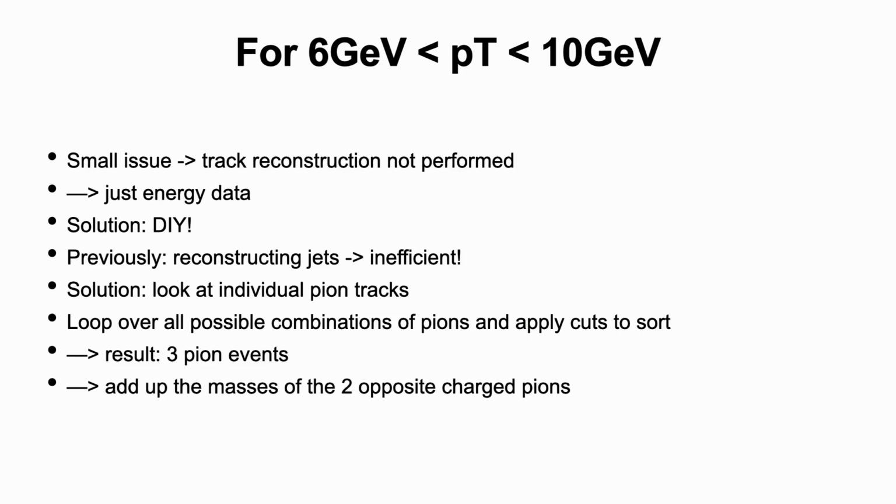What's also important is that since we're looking at events where two positive pions and one negative, or two negative and one positive, are produced, you want to make sure that the sum of the charges is negative. Because if it were positive, that would mean three positive ones were produced, and that's automatically not what we're looking for, so you can throw that away. So you can also look at the charges and figure out which one is legit and which one is not.